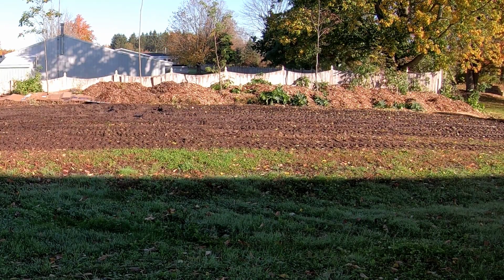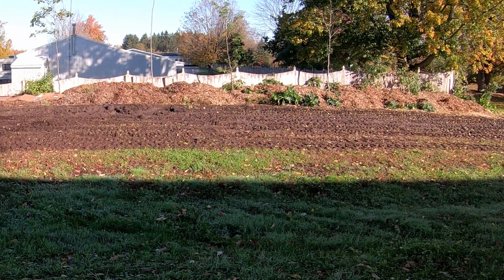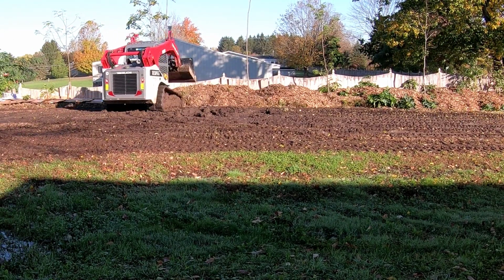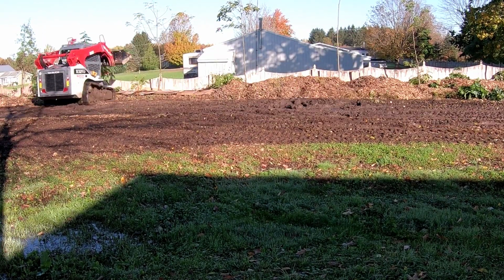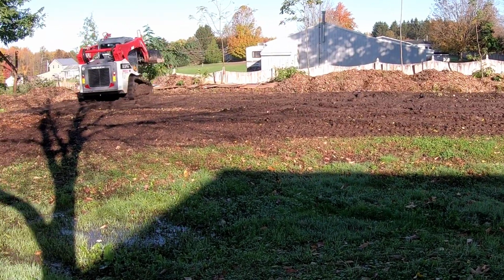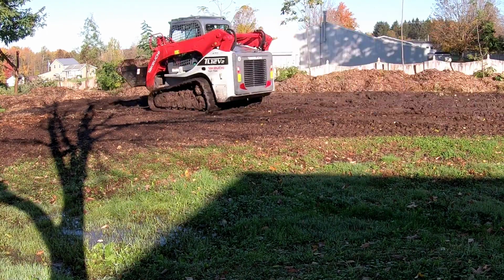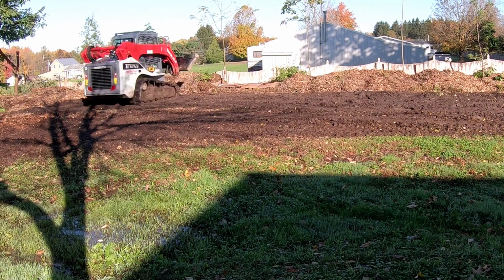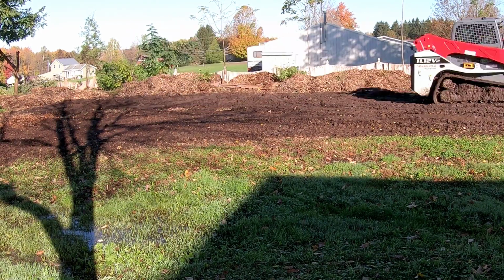And right now I'm using Hulk, the Takeuchi TL12 V2 track loader or track skid steer. And I'm bringing wood chips from up front where the wood chip service brought us the wood chips. So I'm covering up the cardboard right now, and I'll go around with my pitchfork or garden fork and smooth some of that out in a little while.